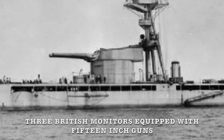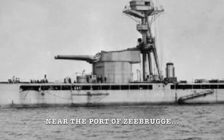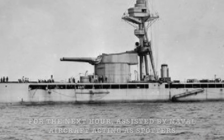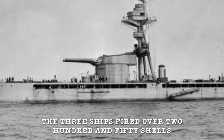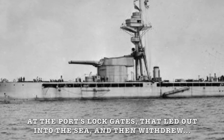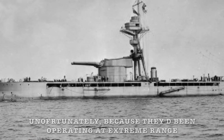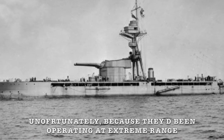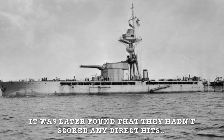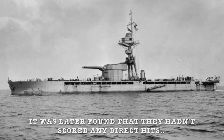At 5 a.m. on the 12th of May 1917, three British monitors equipped with 15-inch guns took up firing positions off the Belgian coast near the port of Zeebrugge. For the next hour, assisted by naval aircraft acting as spotters, the three ships fired over 250 shells at the port's lock gates that led out into the sea, and then withdrew. Unfortunately, because they'd been operating at extreme range in order to avoid any return fire from the shore batteries, it was later found that they hadn't scored any direct hits.